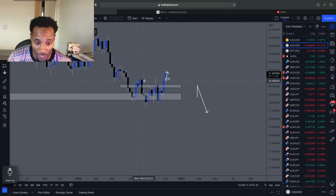On the weekly, what do we have? A lot of these commodities are going to show some of the same things, but just keeping it short and sweet. We've had a nice move up, impulsing above some structure. It would be nice to go ahead and see that come back, retest some structure in this area for a continuation to the upside from a weekly perspective.